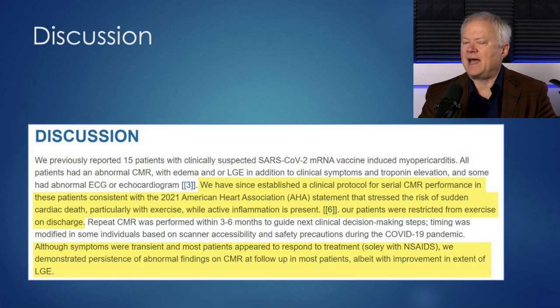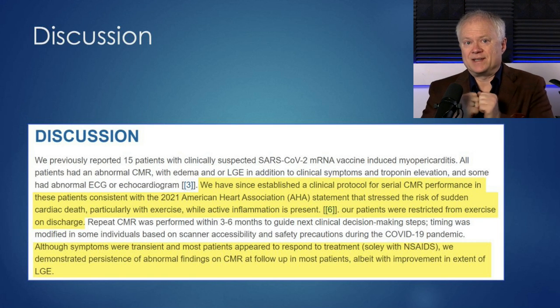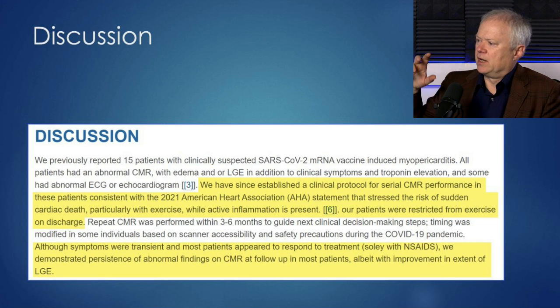All patients had an abnormal CMR with edema and or LGE. Edema is just fluid in between the tissue. It's swelling the tissue because of fluid in there. Usually a sign that your capillaries or your vessels are leaking and they're not tight anymore because there's an immune response, an inflammatory response. In addition to clinical symptoms and troponin elevation.